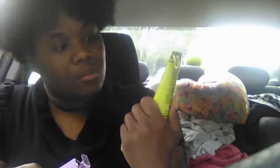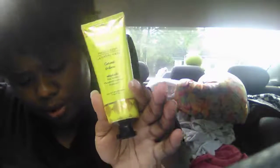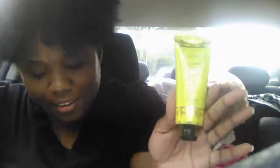And then this one is a hand cream. I cannot say what the hell, like Spongella? I guess that's what this is called. And it's $18. It's coconut verbena hand cream. Nourish and hydrate your hands with a blend of something acid, still can't read it, and shea butter and macadamia seed oil. $18 for this. That's crazy.